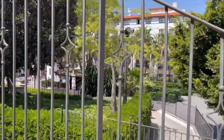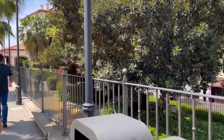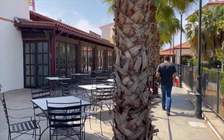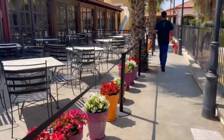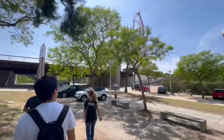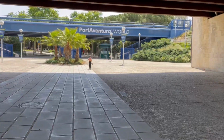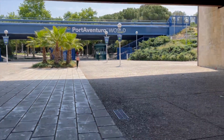So this is what the exterior of the hotel looks like. The hotel looked like a big hotel with big swimming pools, restaurants that serve buffet, and the most interesting part was that it was just next to the park. You only walk 200 meters or even less and you are at the park. So it was a very nice deal.